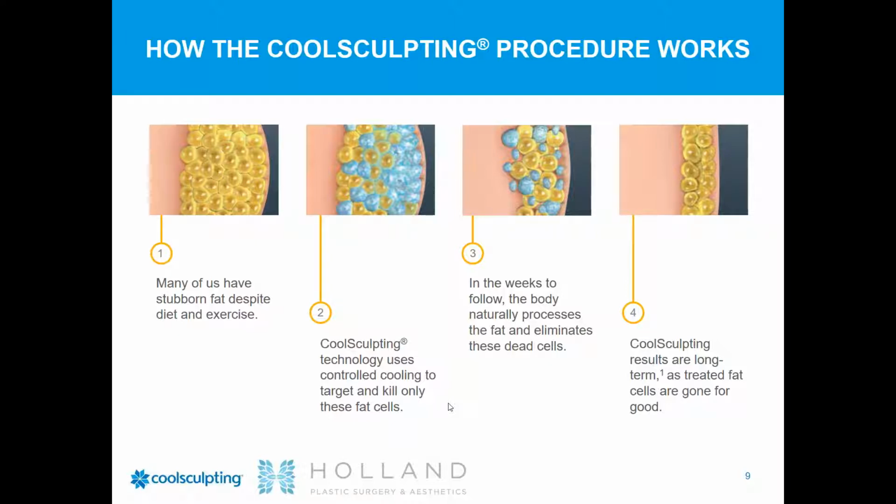And then it takes your body a couple weeks to absorb those and eliminate those cells. Because you're actually eliminating those fat cells, the results are long-term, and the fat where you've treated is going to stay gone for good.